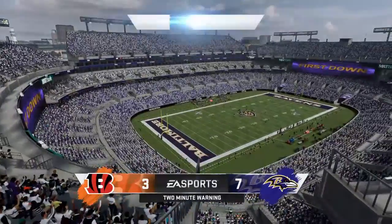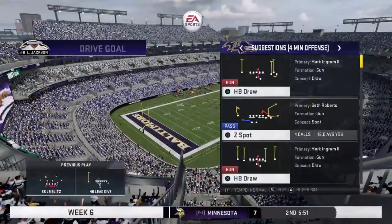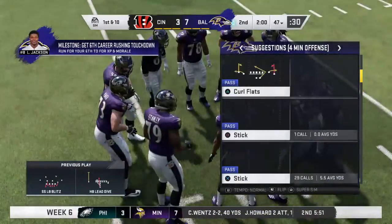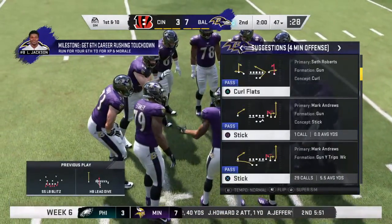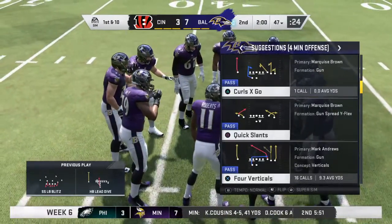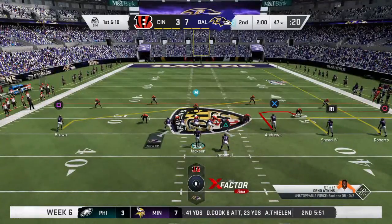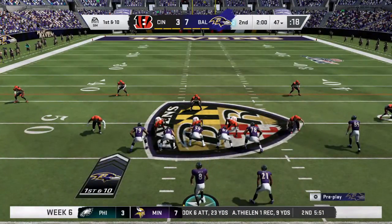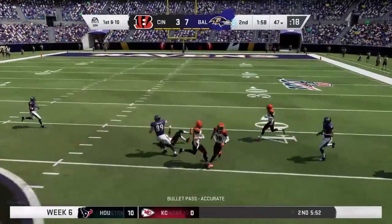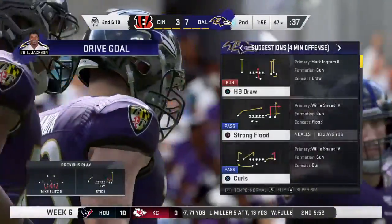Two minutes to play in this first half. 7-3, our score. A reminder, once we hit halftime, as we do all season, we'll send it down to Jonathan Coachman in Orlando. He'll have all the stats and scores from games in progress around the NFL. The best multitasker in the business, the coach.